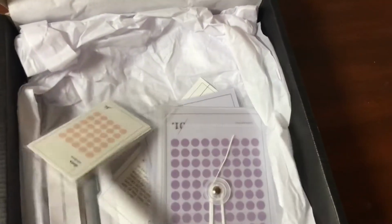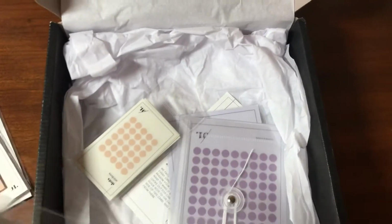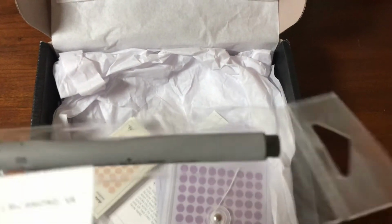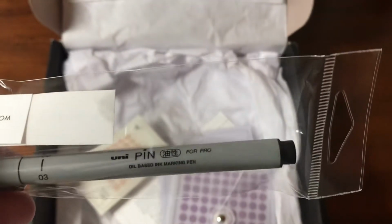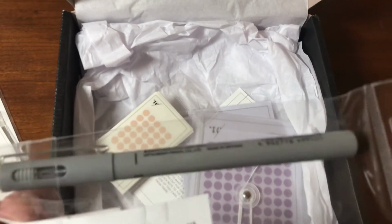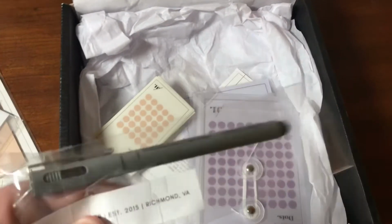This is just my receipt, I think. I also picked up one of the pens that you can use to write on the page flags. So this one is, what pen is this? Okay, so it's the Unipin, there you go, Unipin 03 oil-based ink. So I think I read online that you don't have to wait for the ink to actually dry to be able to use it on these flags.